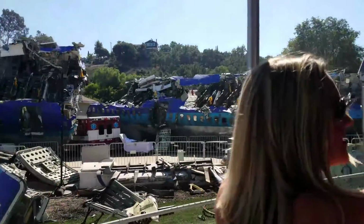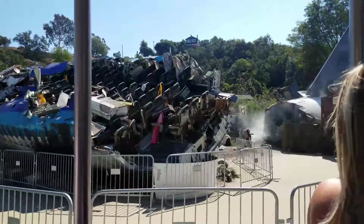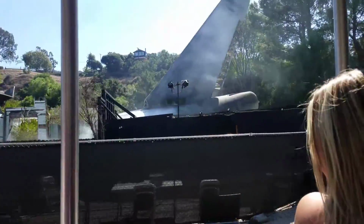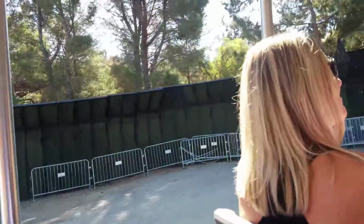And now that Robbie's in, I think it's safe for all of us to get on out of here. Why does this set from War of the Worlds look so darn realistic? Well, the short answer is because a lot of it's real. That is a Boeing 747 aircraft that used to fly people in the sky. It was purchased and destroyed just for the making of that scene in War of the Worlds.